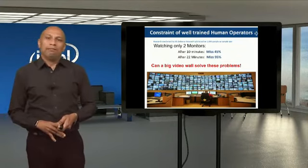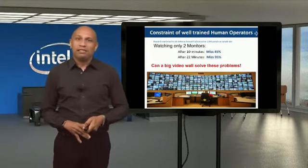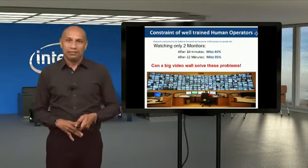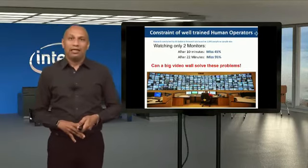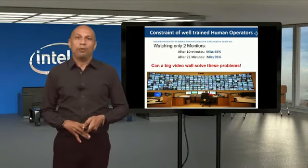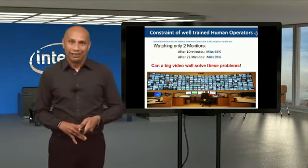Humans are good at making judgments, whereas iOmniscient's artificial intelligence system can analyze what is important in the videos and alert human operators as to when and what to look at.